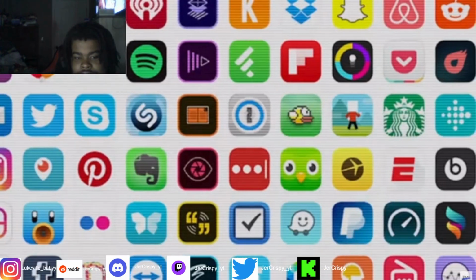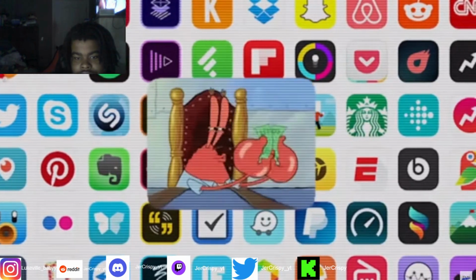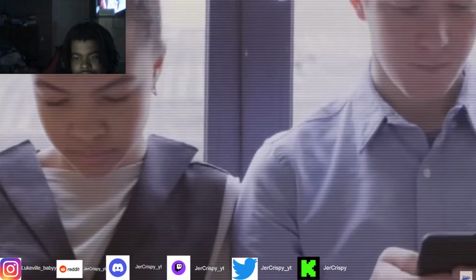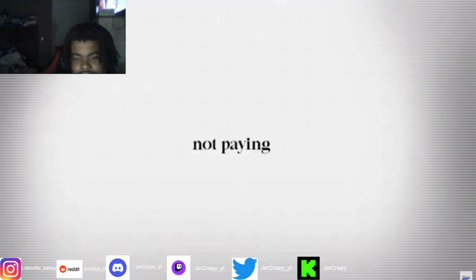Today we're speedrunning apps that went from beloved to just another greedy service. And these weren't niche apps either. These were daily tools for millions of casuals and professionals, basically anyone who loved not paying for basic features.